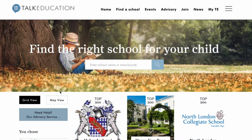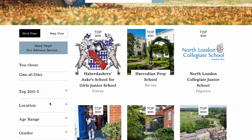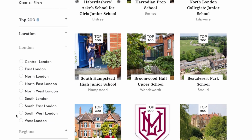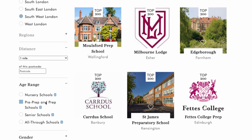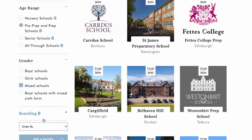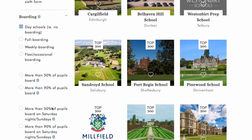Alternatively, let us guide you in your search. With our search filters, you can choose whichever location, age range, gender and boarding options you'd like in our school search. I'm going to head for location. I'm going to choose South West London. I'm going to choose all pre-prep and prep schools for both boys and girls. And I'm going to make sure they are only day schools.